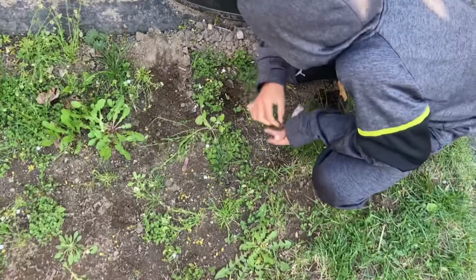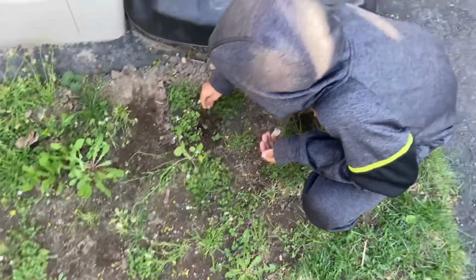The other thing that we did though, just a couple weeks ago when we were studying sunflowers and Van Gogh, is we planted some sunflower seeds. So we did plant some around where we're gonna do our garden box. So I'll have to go see. I haven't actually checked to see if they're sprouting at all.